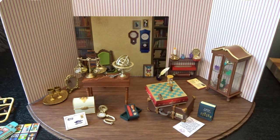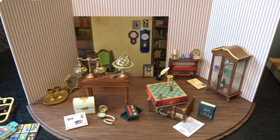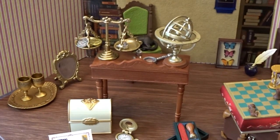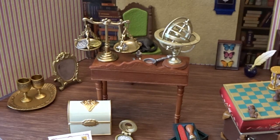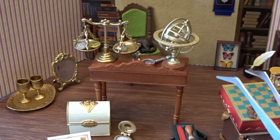I think that this set would definitely benefit from some more furniture. A lot of the pieces needed to just kind of sit on the floor for now. I do have other little bookcases that I can paint up and add to this room. The scale in this set is really varying. You can see that here, especially the desk is kind of dwarfed by the little scale here. And this little unit here is quite a bit bigger than the desk.